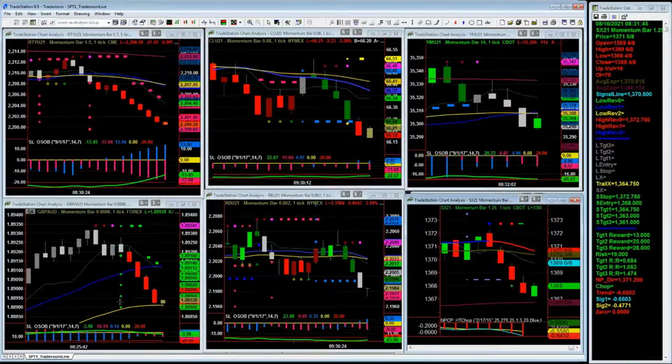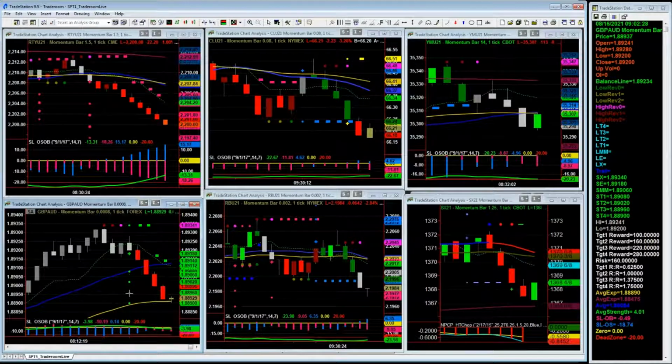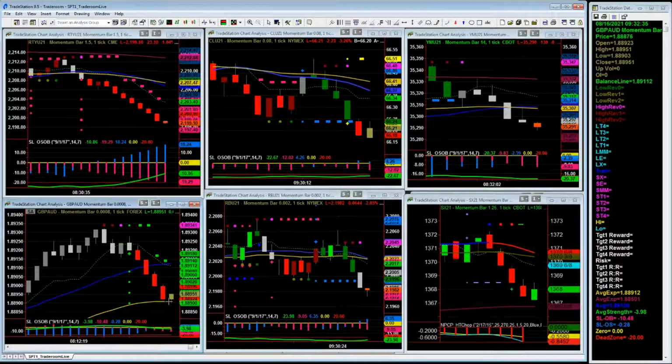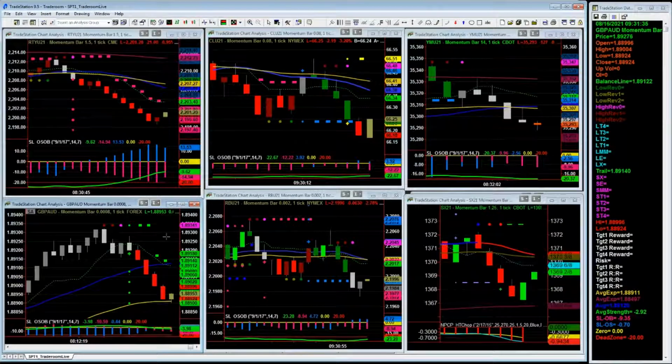Pound Aussie pushing lower, hitting its target 3, of course, and then target 4 at 88.90. And it got to 88.903, basically missing target 4 by 0.3 of a pip. And the stop has moved down to 89.14.